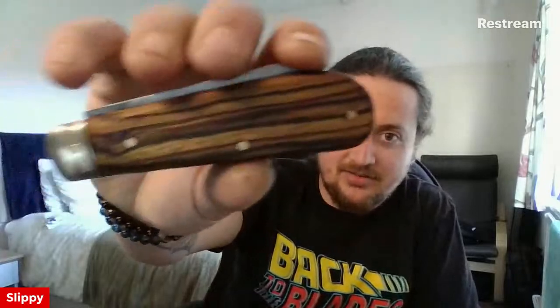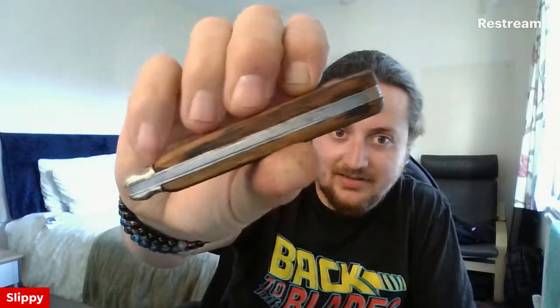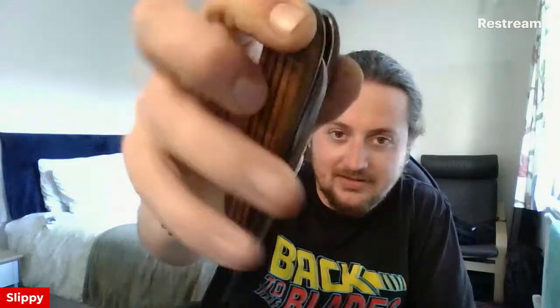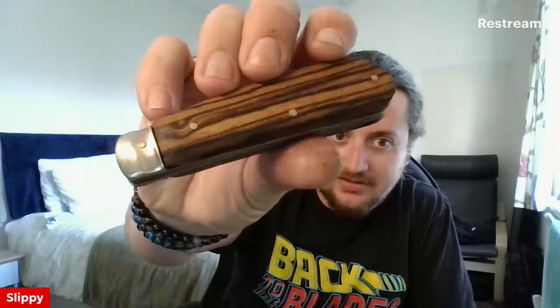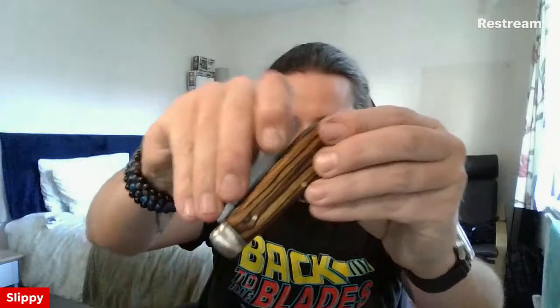Why is yours so much different, Matt? Oh, that's the new one you made. No wonder. No, this is the one I redid for Sean. Oh, is that zebra wood? Zebra wood. Great job. Awesome job. I've got to say, Matt's work of stripping down knives and repinning and stuff is getting really good.